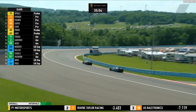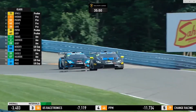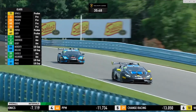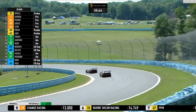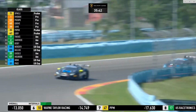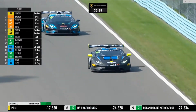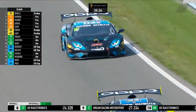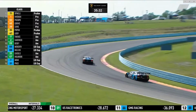PPM, by the way, we've got Prestige Performance running with Wayne Taylor Racing, PPM effectively, and then we've got PPM, which is Precision. Wait a minute. Yeah, Precision Performance Engine, not Prestige Performance, in the Wayne Taylor cars. It's a bit complicated, that, for me now. It was nice and easy before. Yes, we are simple creatures here in the IMSA radio booth.